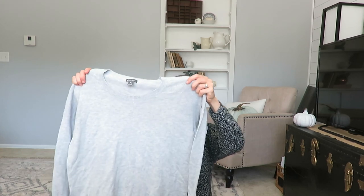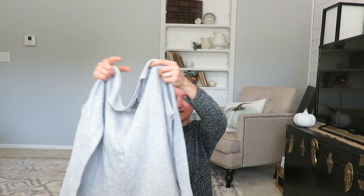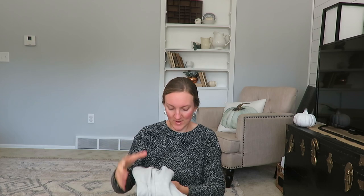This is Eddie Bauer. I really like the top, how it's got a little detailing there. It's got some cut on the side, just slightly, but I have one like this that was pilling so bad I didn't even want to wear it. And then it's got the line down the back. So I will be wearing this this winter and fall as well.